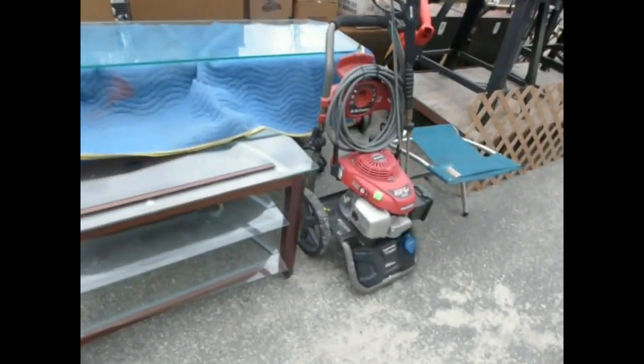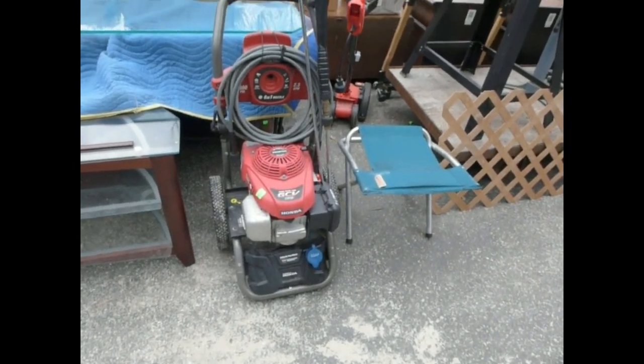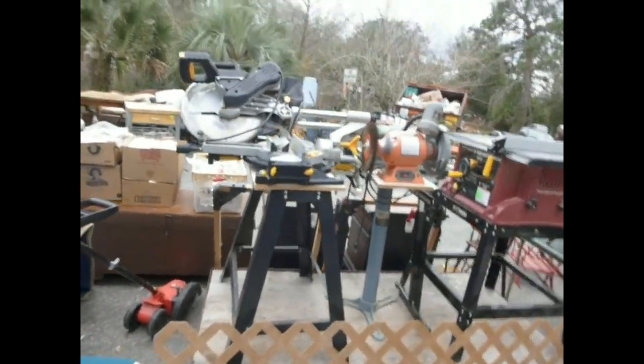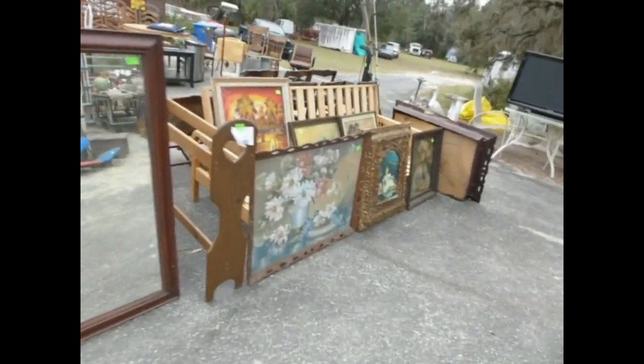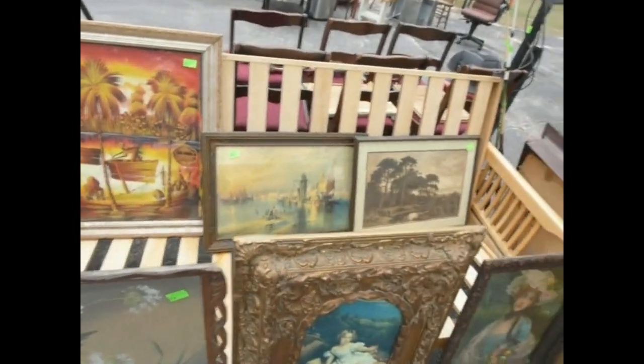A couple of glass top tables, a Honda pressure washer. Looks like it's had minimal use. Good looking piece there. You got a collection of tools on the cart, sliding compound miter. You got a grinder and a table saw, nice mirror, a collection of art. Look at all the great art, top to bottom.